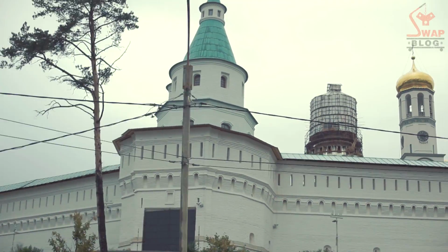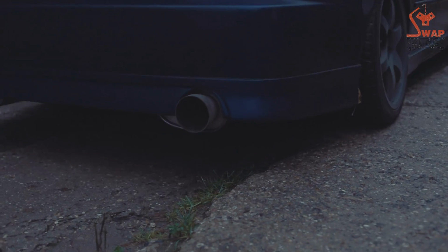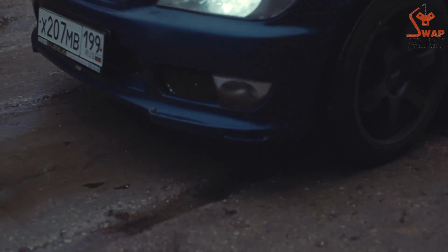We made it to Istra. This is where we leave the road and head for the place in question, just after passing New Jerusalem Monastery. The last few meters before our destination were arguably the roughest. Timur even hit the bottom of his car on a concrete plate, but we finally made it.